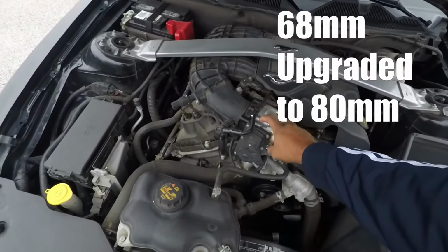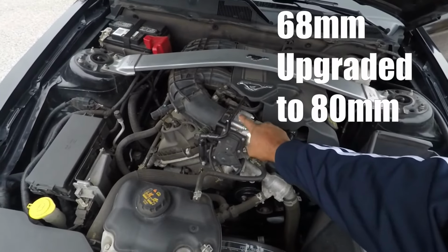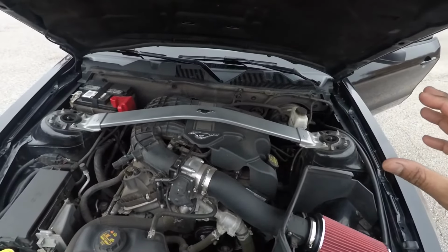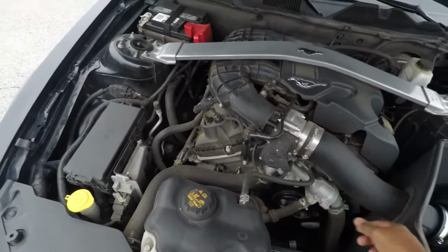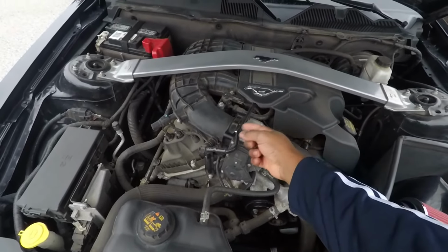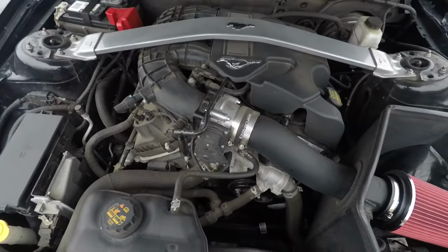The one off of the 5.0 is 80 millimeters. I bought that for $40, and then I bought an adapter plate for around $70, so that I could connect it to the intake manifold. And there's a few other little things you've got to do, like shave the fins down on the inside of the intake manifold, but it's really not hard to do.